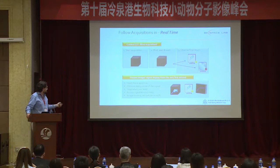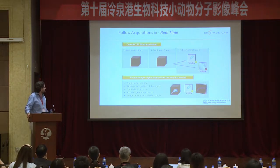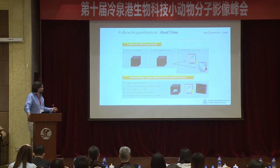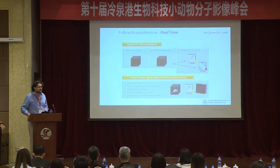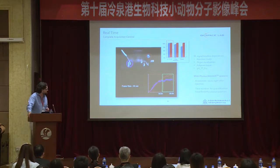Okay, so just to summarize, instead of doing an acquisition, waiting in the dark, and then at the end knowing whether your reporter has worked or not, with the Photon Imager system, you start your acquisition, you can observe the integration of the signal in real time, you can stop when you want, but you also can access the kinetic data, and you can create movies and quantify all your temporal information. So why is it important? I will talk a little bit more about the importance of quantification using temporal information this afternoon.